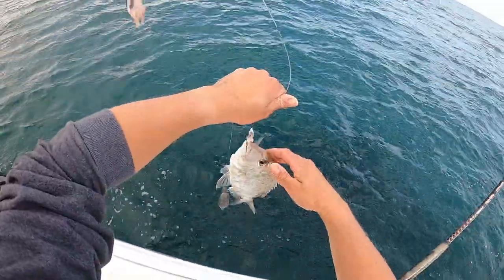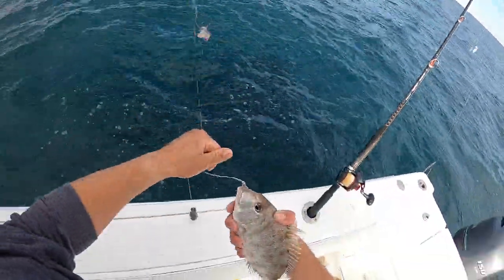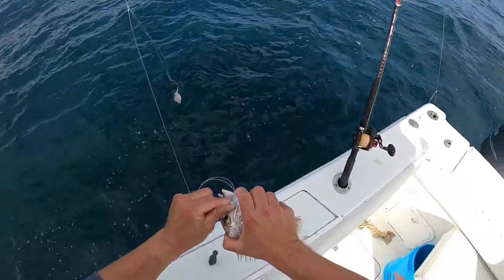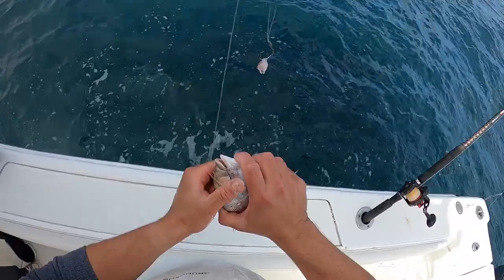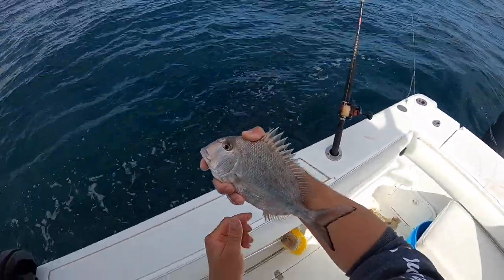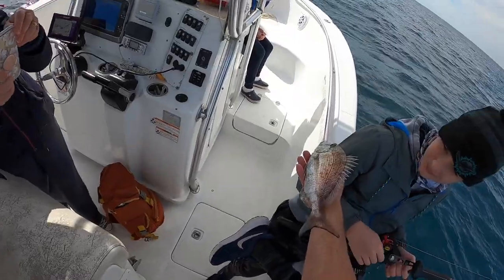Finally, another species. This is called a white-bone porgy. It's in the same family as a sheepshead, and they're very, very good to eat. So today's his lucky day, he's going back. Has he got teeth? Yeah, he does. He's got some little chompers. They're not like the sheepshead. No, not quite like that. Can I take a picture of it? Oh, go on, James. Yeah, a white bone. First one we could get past the red snapper.